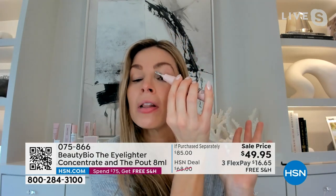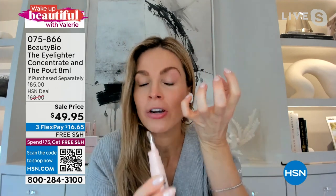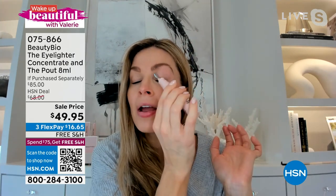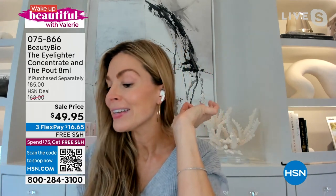And then take it and put it literally onto the eyelid. This is where we carry a lot of puffiness, right? Right here. The hooding starts to happen. So I glide it right here. And then I'll put my concealer on. Then I'll put my eyeshadow on, and then I'm done.